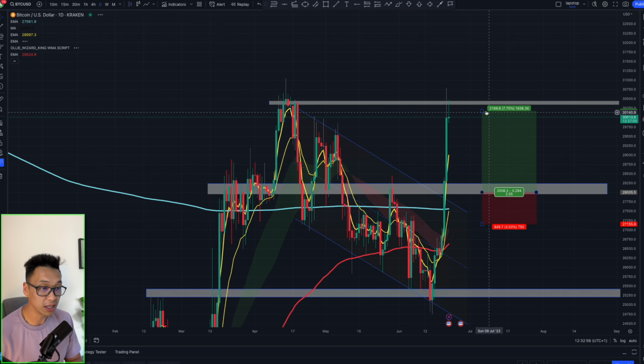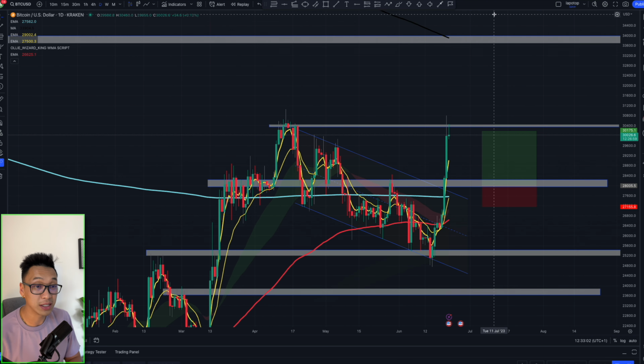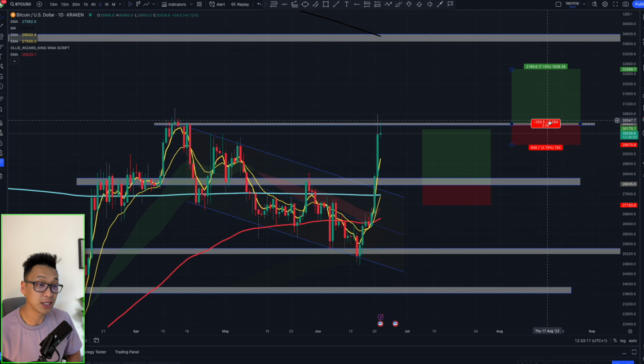Now, really and truly, I believe that we could potentially have a slight pullback unless we get some sort of news or some sort of outlet to send Bitcoin above the 30k and then finally to our next target at 34k. Now we have two trade ideas currently at the moment. These two trade ideas are correlating with the idea of the trend.